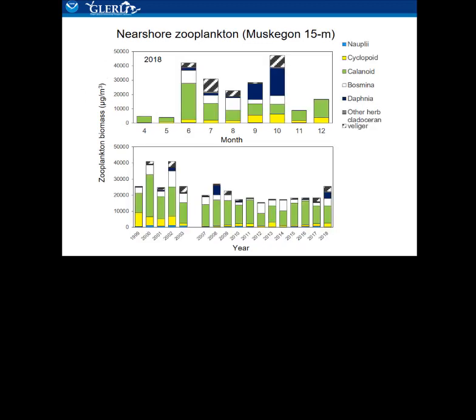Looking at zooplankton over the course of the year and across time at that nearshore station, again at Muskegon, you can see over these last 12 years, not a whole lot of variation. 2018 was maybe on the high end for these last 12 years, but certainly not as high as what we saw in the late 90s, early 2000s for a high year. The interesting thing here is, one, it's very low yet in May at a nearshore station, which is somewhat surprising because it tends to warm up a little bit quicker than the offshore. But then we see peaks in June and then in October. So a little bit different of a seasonal pattern than what we saw in the offshore.